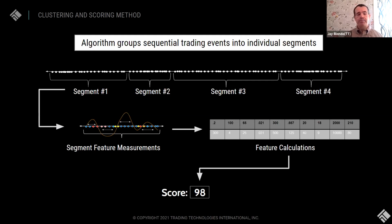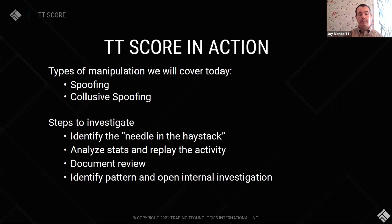And once we've created these clusters, we can measure the mathematical vectors within the clusters, and then do our mathematical similarity comparison between the features or vectors in your data and the features from that regulatory case data that we train the model with, and generate the score on the scale from 0 to 100. So that is a high-level introduction to TT-Score, and now we will lead into a demo of the software itself.